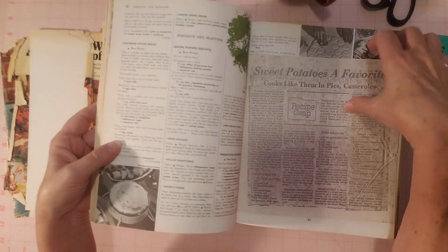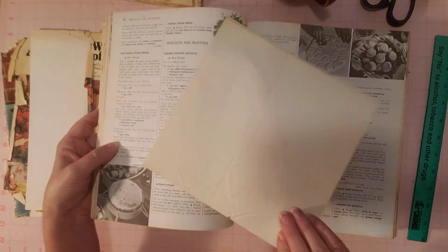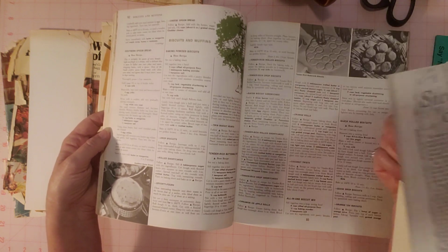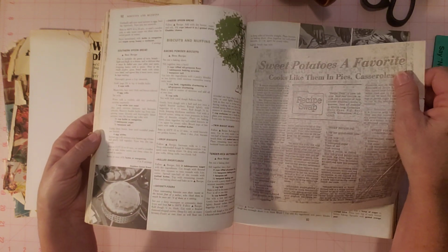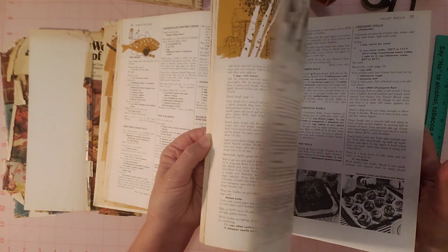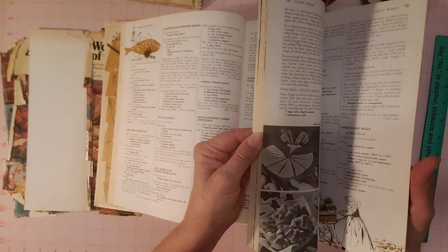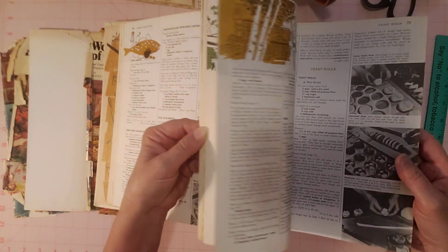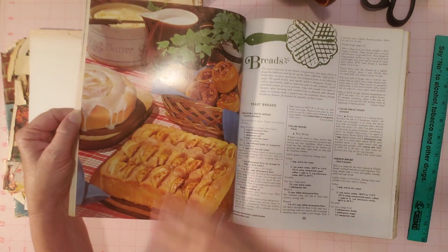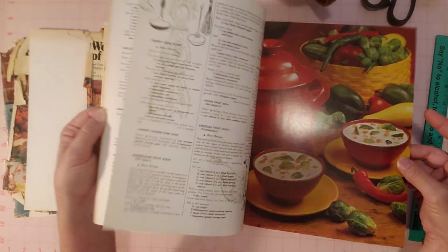What is this? This is a copy of a newspaper, it looks like. It feels like that old fax paper that came on a roll. Let's see what else is in here. Oh, here's some big pictures, it looks like. Let's see what those look like. There we go. Oh, that's pretty. It's glossy, but that's a beautiful page.